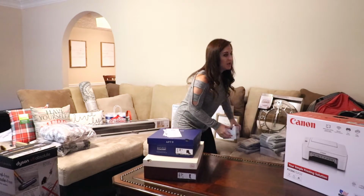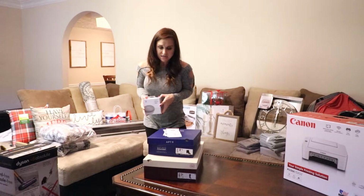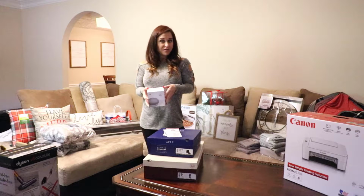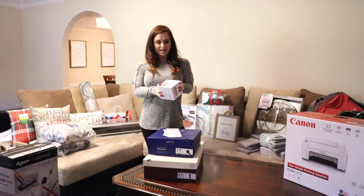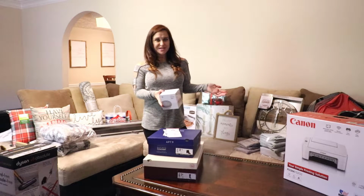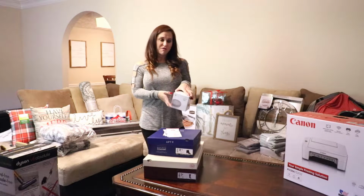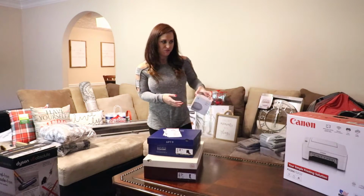And another item that I got from Walmart for my daughter is the Google Home Mini. It is regular price of $49, and I got it for $25, so I saved $24. A friend of ours has the Echo Dot, and she loves to play with Alexa on the Echo Dot, so I thought that this Google Home Mini would be a really fun thing for her to also have in her room.